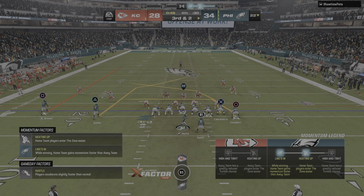Here's Hurts to throw. And he's got his man. It's the tight end Valley. And that should do it. He's got a first down. And the Eagles, they can run it out from here. A big pickup there, and without question, that should be more than enough to wrap this one up.